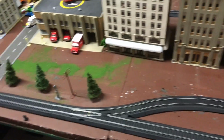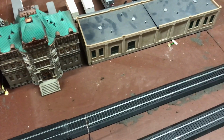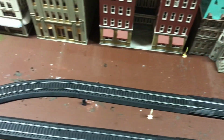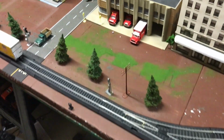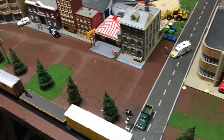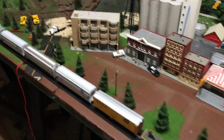Now, as you can see, there's no roads. I had to rip up the old ones, and I'm going to be ordering soon new ones to put here, and parking spaces and cars and more trees and all sorts of other stuff that we will get to in another video. But as you can see, the buildings have changed.